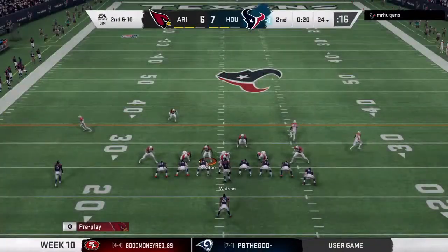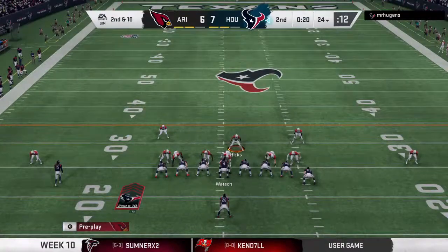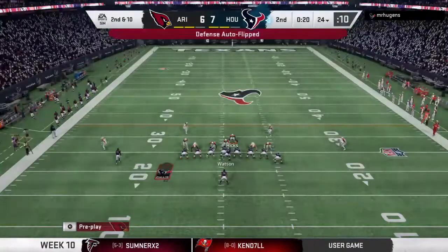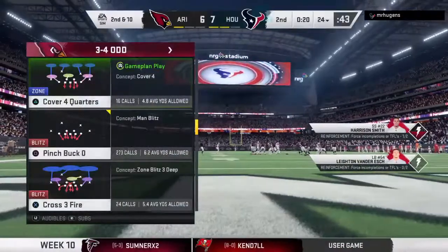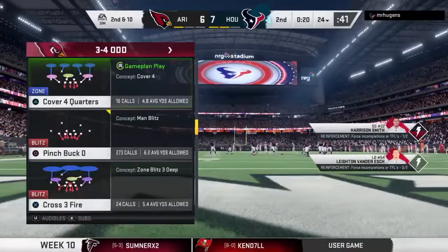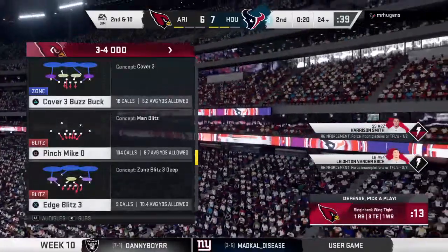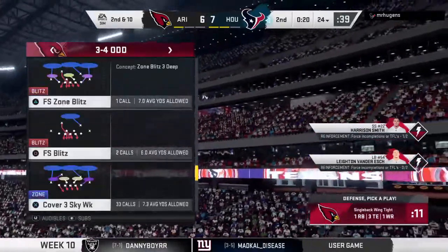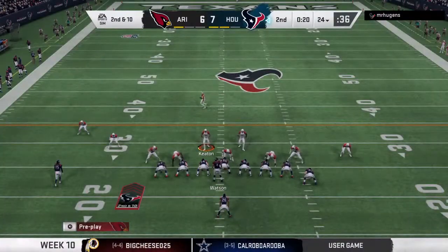From the 24, they'll go again on 2nd and 10. And now the Cardinals going to use another timeout, as the clock will stop with 20 seconds to go in the first half. So after the incompletion on first, now 2nd and 10.